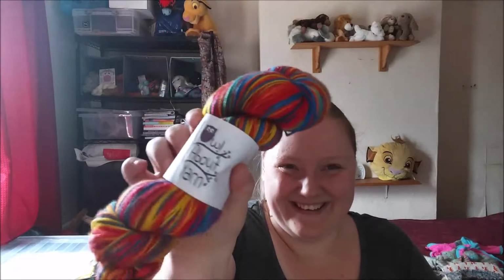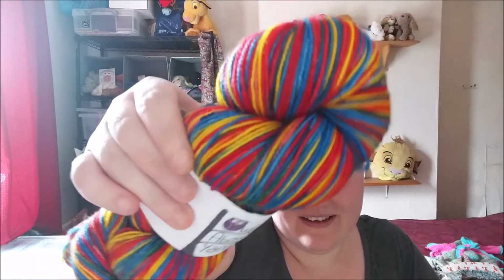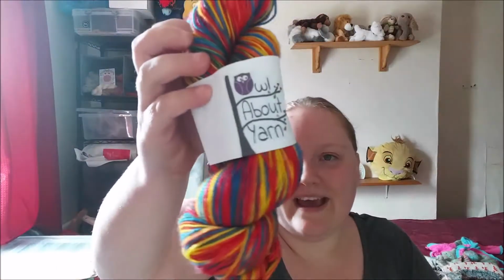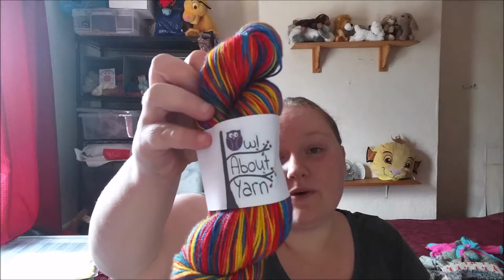It's a kit, so it would be a bad kit if it didn't come with yarn, or if that's not what you're expecting. So this is the yarn. Wonder Woman kit exclusive yarn. It's on Sparkle Owl, which I don't know whether you can see the stellina in there. Sometimes my phone picks up the stellina, sometimes it doesn't. But yes, it's 75% superwash merino, 20% nylon, 5% stellina, 400 metres, 437 yards.